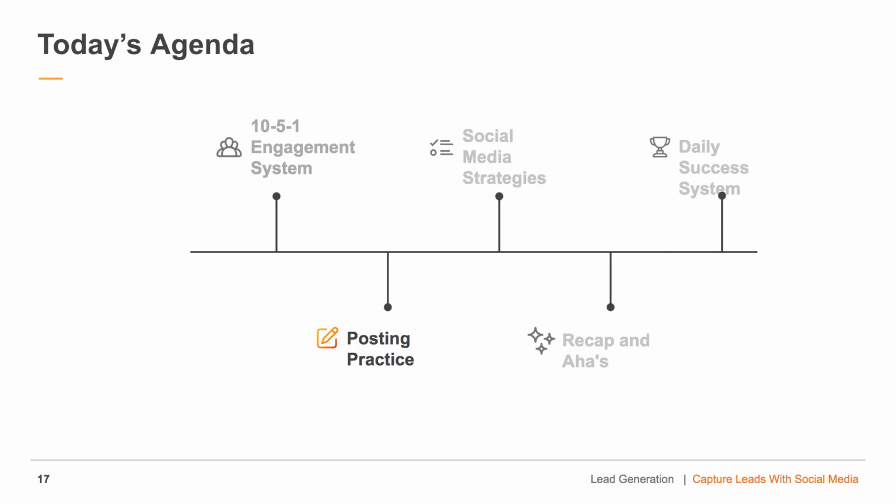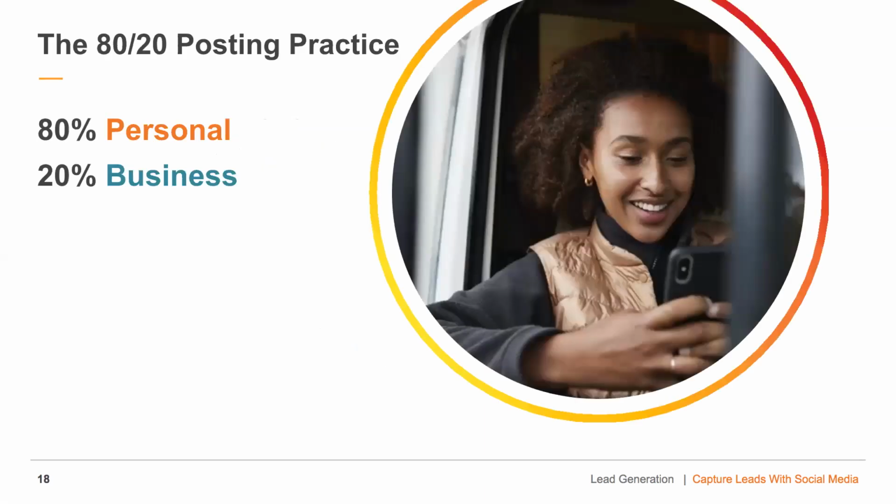All right, so we'll start moving forward and talk about posting practices. There is an 80-20 rule that we should be following when posting on your personal page. Like I said, this is for your personal page, not your business. For business, you'd probably reverse that. 80% of your posts on Instagram and Facebook should be about things going on in your life, not necessarily real estate related. And 20% will be business.